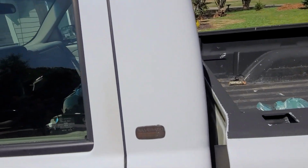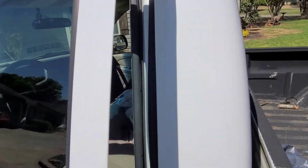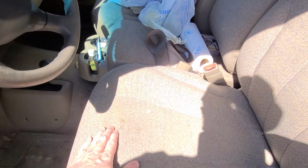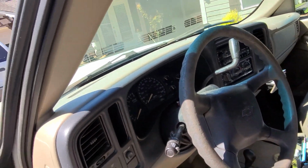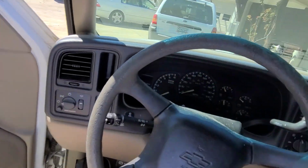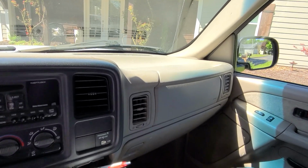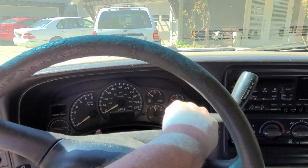Interior's pretty clean. Look how the Silverado has kind of faded away. But the interior's pretty clean. My uncle's an ex-smoker, so there's a few little cigarette burns in here. But he's been quit smoking for several years because he had a heart attack. And the doctors told him, if you come back in here again, you're going to die. So I think that scared him finally. He's about 70 years old, so he finally put down them weeds.